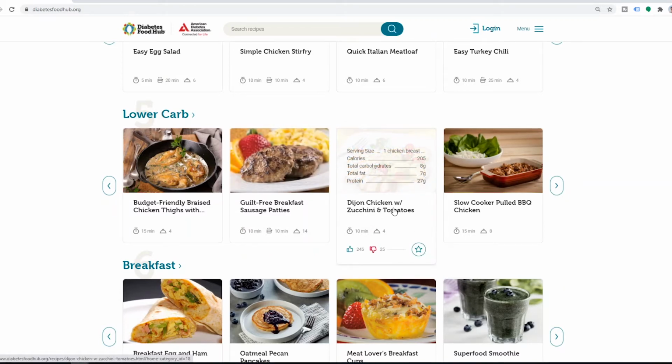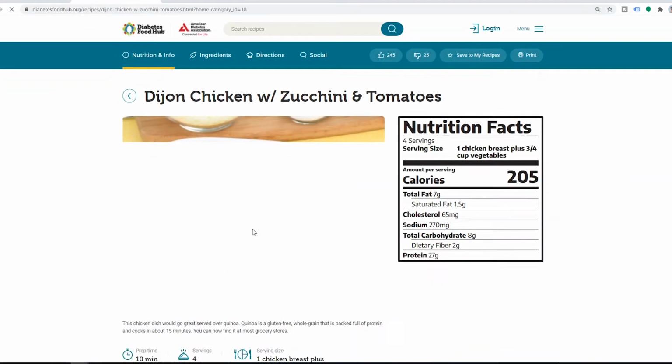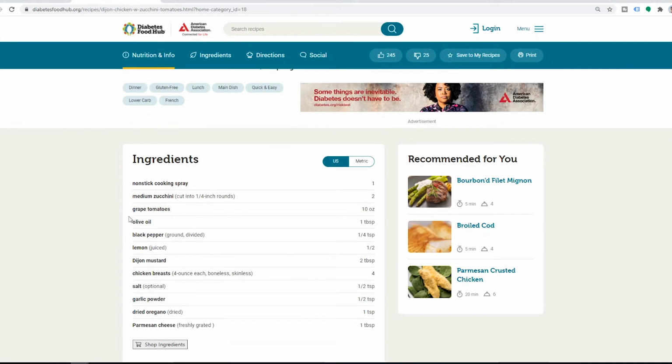More chicken. 8 grams of carbs. There's more carbs than fat in there. Let's have a look at what they've done here, because this could maybe be modified and actually made into an edible dish. They have a tiny bit of olive oil, Parmesan cheese. Oh, non-stick cooking spray.